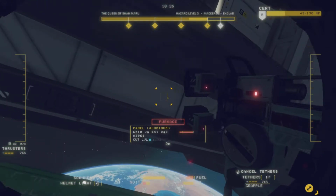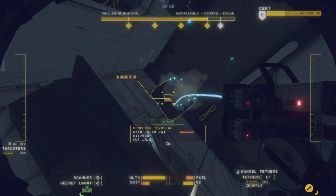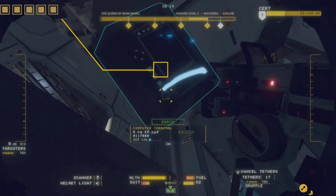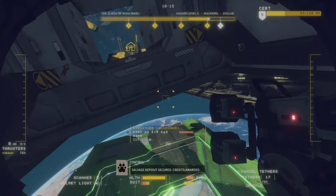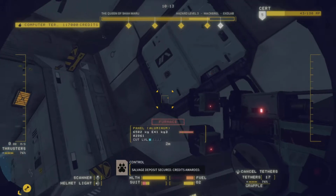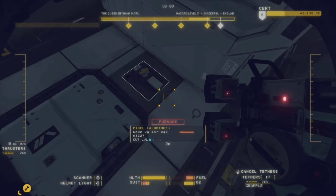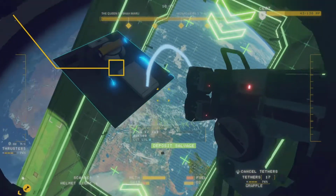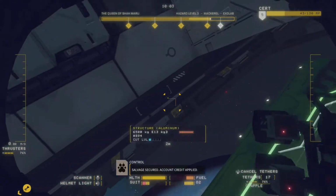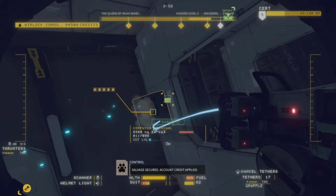Anything else here? Nope. Not new. It's got a lot of stuff to chuck down here. Out you go. Salvage secured. Account credit applied.